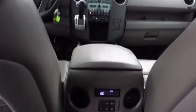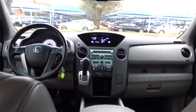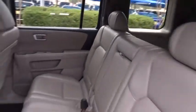This vehicle is CARFAX certified one owner and qualifies for CARFAX buyback guarantee. This isn't just a vehicle, it's an experience. So stop in for a test drive today.